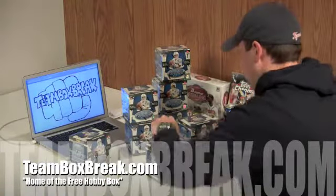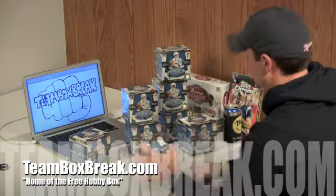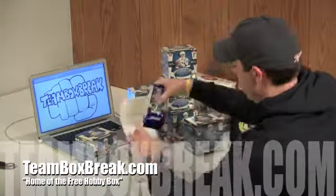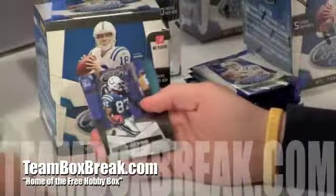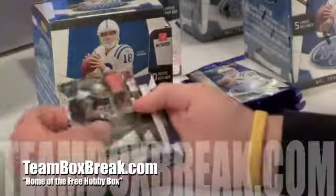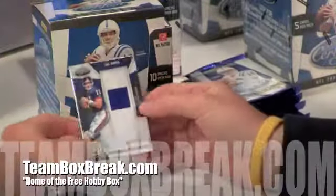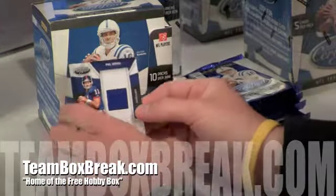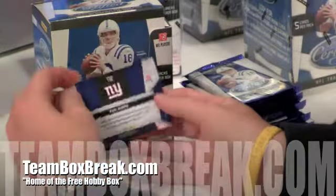This is box number 1 of 8. Which one's the platinum box? I don't know. I'm excited to find out. Let's see here. I have one thing to say. You better work. One of the hits, Phil Simms, Fabric of the Game, not bad, for the New York Giants. There we go. It's a great hit, Brian. Giants, NFC East, they are owned by Captain Beanster.